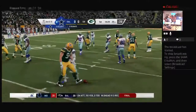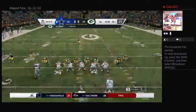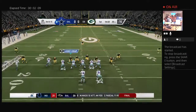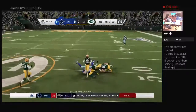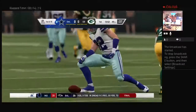And he is going to be stopped cold behind the line of scrimmage. This will be a 2-yard loss on the play, and it'll be 3rd and 10 now. On 3rd down, it's Prescott. Complete to Jason Witten. Call that a very strong gain of 24.